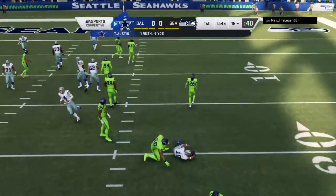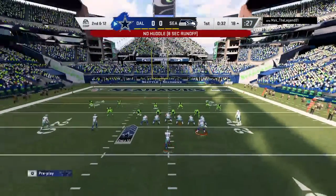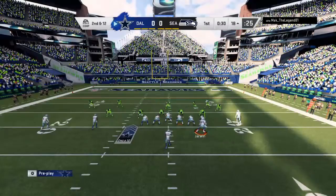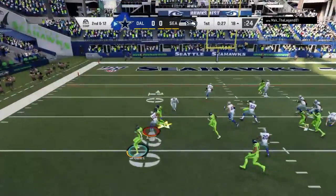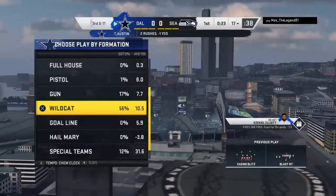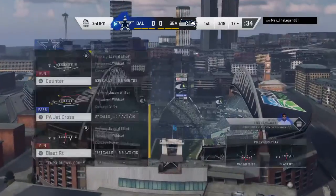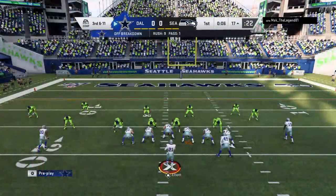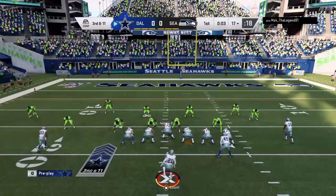Nice move will yield nothing as he's stopped behind the line. It's a loss of 2 there, bringing up 2nd down. And he'll get this one down to about the 17. The 2nd down play, not much better than the first, just a gain of 1 there. They'll try to capitalize on play number 11 of this opening drive. 3rd and goal.